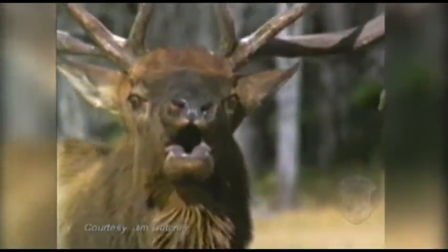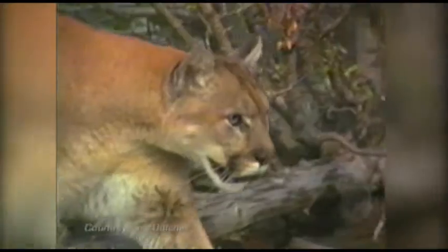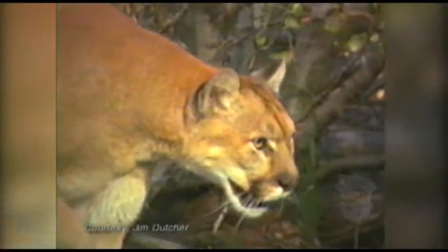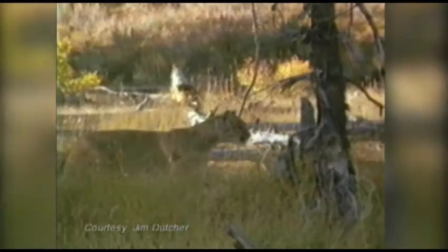Isolated in the forested mountains of America's wildest places lives a powerful, silent, and solitary creature. An extremely wary animal, it moves gracefully and purposefully. It glides quietly in the shadows, then pounces suddenly on unsuspecting prey.